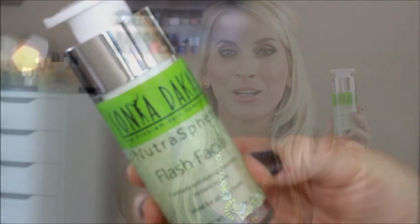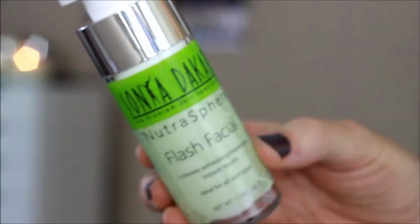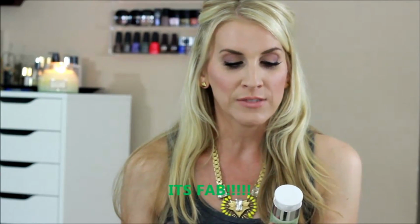The next thing that I was super excited about was the Sonya Dakar Nutrisphere Flash Facial. I have seen this and read about it, and I always wanted to try it. I am so excited that she sent it to me so I can share it with you guys. I know that it's a 1-minute exfoliating treatment, and it creates instant results, which is perfect because I'm a little bit on the lazy side sometimes when it comes to skincare. Sometimes I'm lucky if I even take my makeup off. So this, I can't wait to share with you.